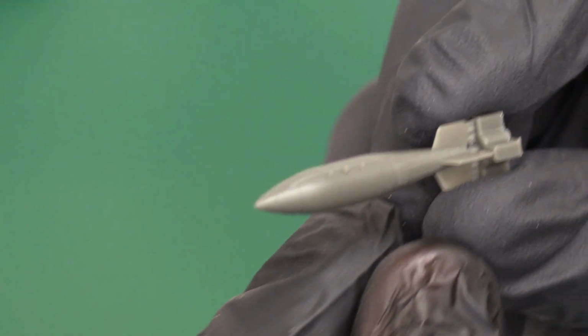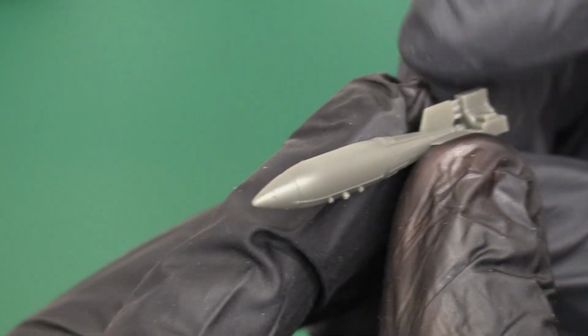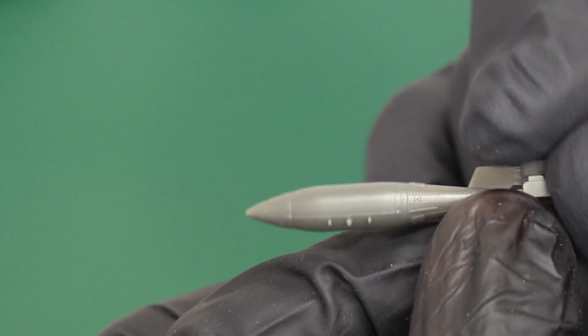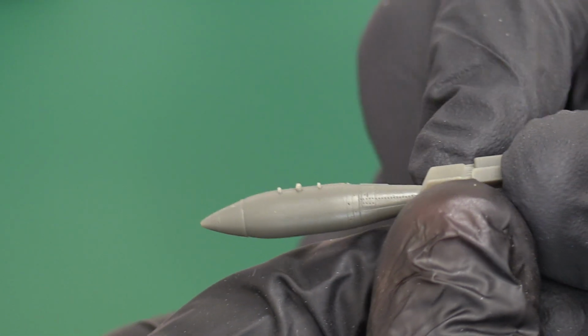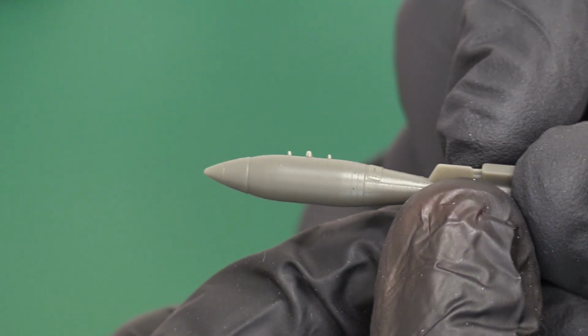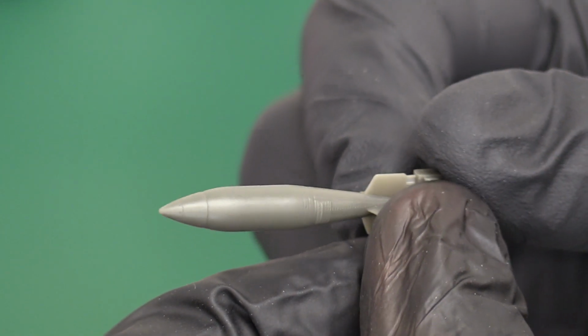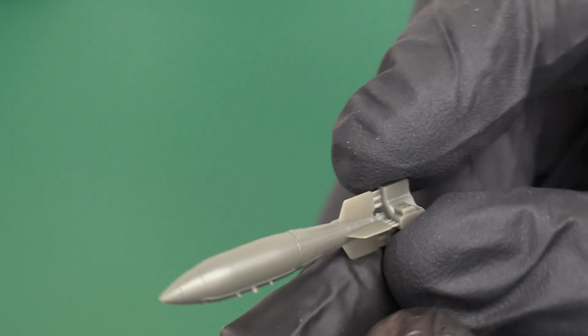And here we are. So, yeah, they're nice, aren't they? Very, very nice. Typical Eduard, very detailed, great panel lines, and you can see the recessed sort of hatches that's in it, the rivets. Very, very nice. Like it, like it, like it. That's a good start. So that's one done.